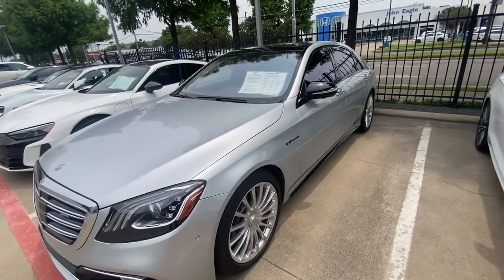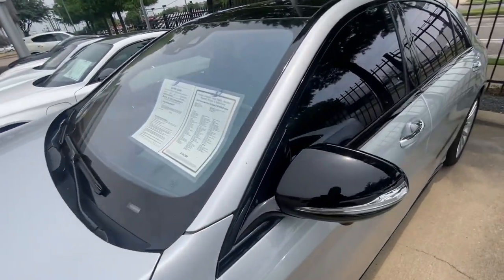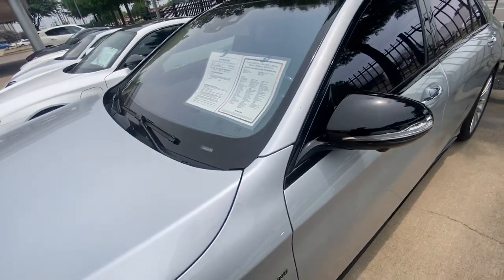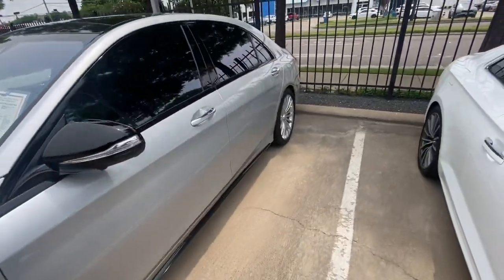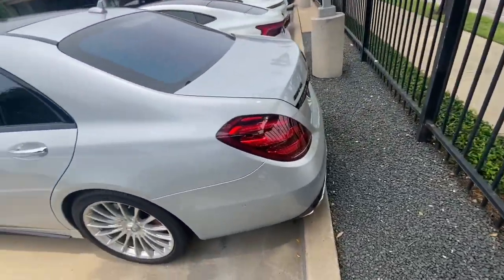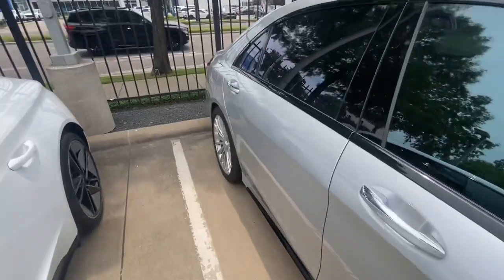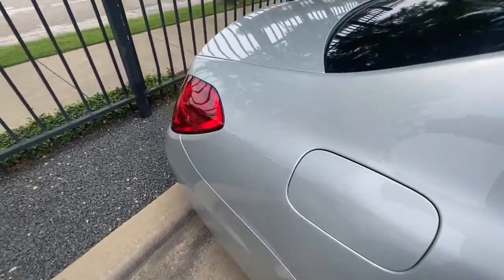This thing right here clean. Now my uncle has one of these, y'all. It's the AMG S65. It's $144,000 for this one. Now my uncle, he been had his though. He bought his years ago. But his is all pearl white. It's clean though. Definitely clean.